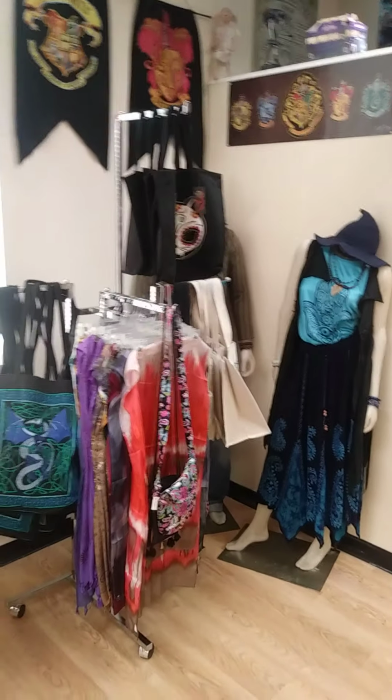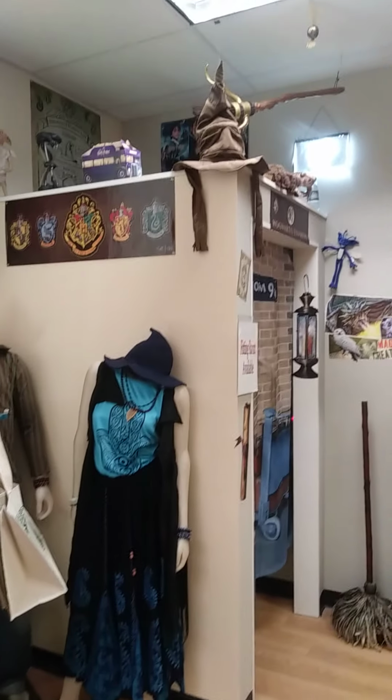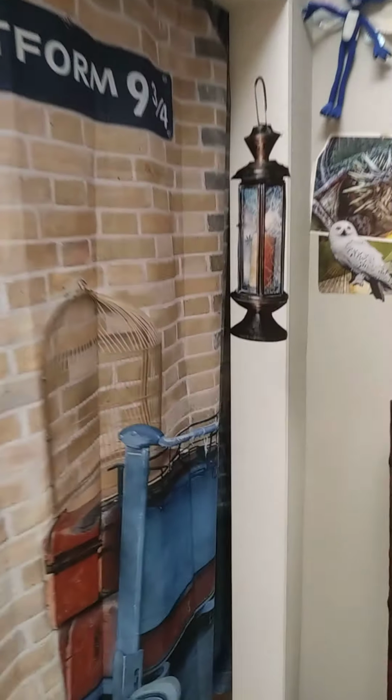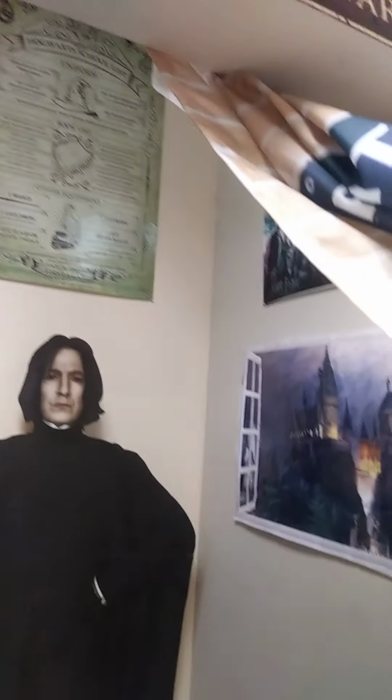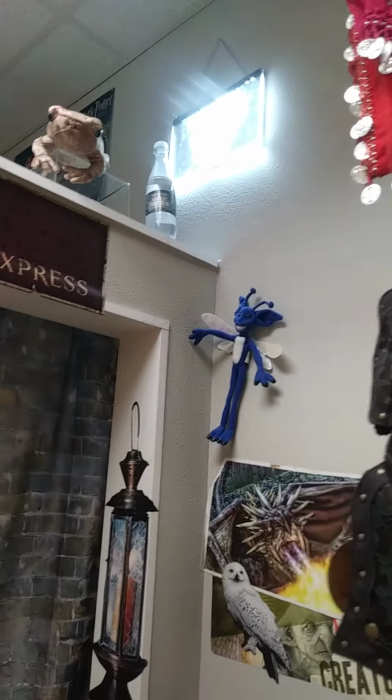And then we have our fitting room of Harry Potter. So I don't know if you saw the video, but it's pretty fun in there. We've got all kinds of fun stuff. Makes you kind of want to try on some clothes. Oh, look, there's Snape. So this is fun. We had a good time setting it up.